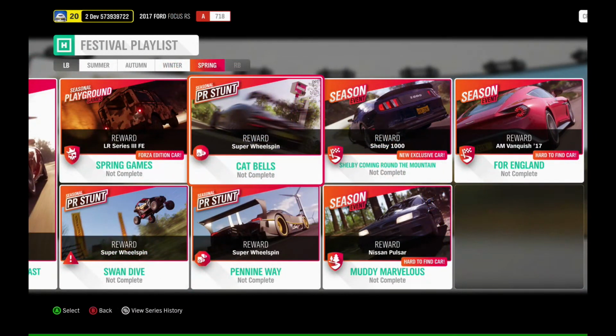And then here it is, our second reward car for Series 32. If you complete the seasonal championship, Shelby Coming Round the Mountain, pause for laughter. Stop. These, who comes up with them? Shout out to the game designers for that one. You can get yourself the 2012 Shelby 1000. And also you've got the Muddy Marvelous seasonal championship. You can get yourself a Nissan Pulsar.